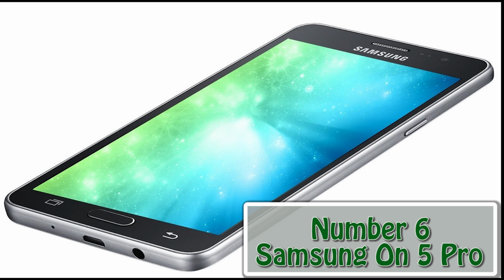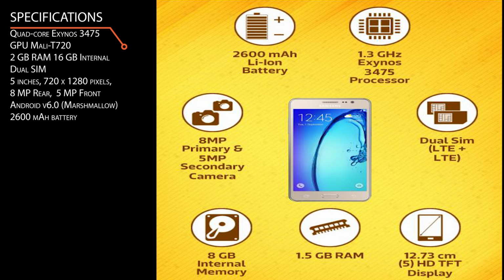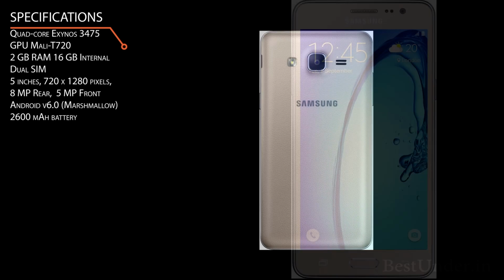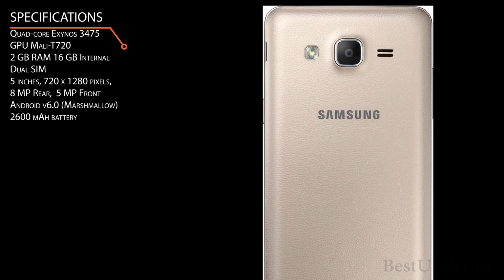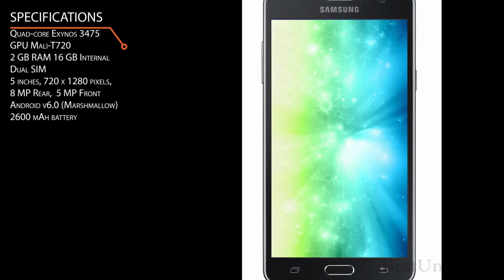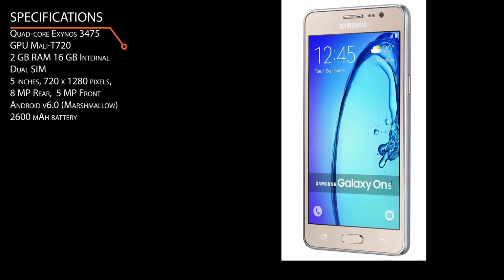At number 6, we have an upgraded version from Samsung, the Samsung On 5 Pro. Priced at Rs 8690 and launched in July 2016, it is the successor of Samsung On 5, which was a fairly decent phone in the range of under Rs 10,000. The only major positive point about low-budget Samsung phones is their after-sales services and the trust we have in this Tier 1 brand. Otherwise, if specifications are compared, they lack major numbers, as they don't even provide some basic features like gyroscope and ambient light sensors.